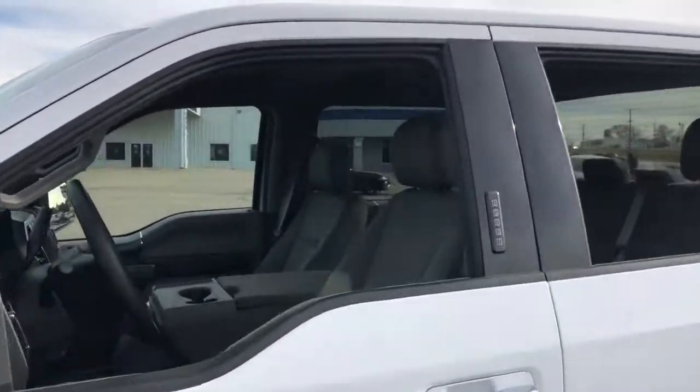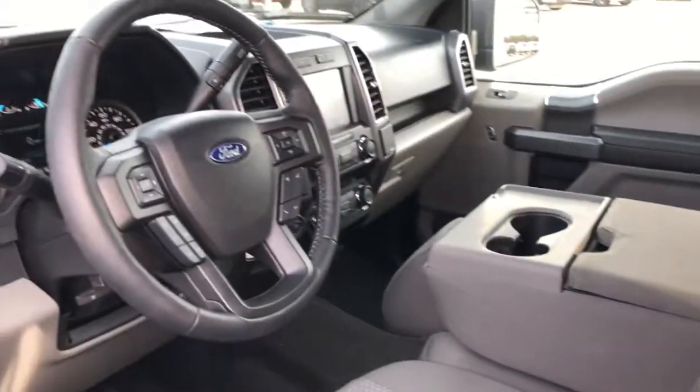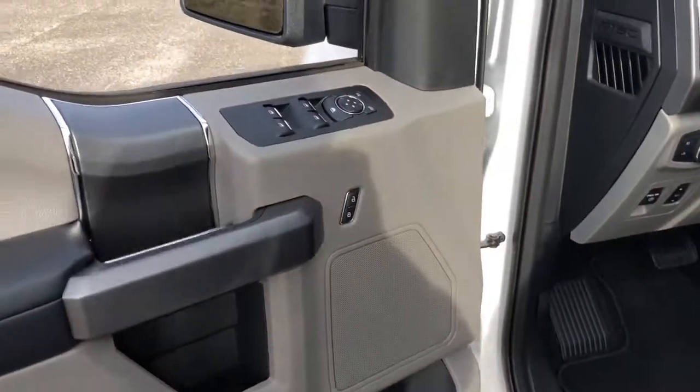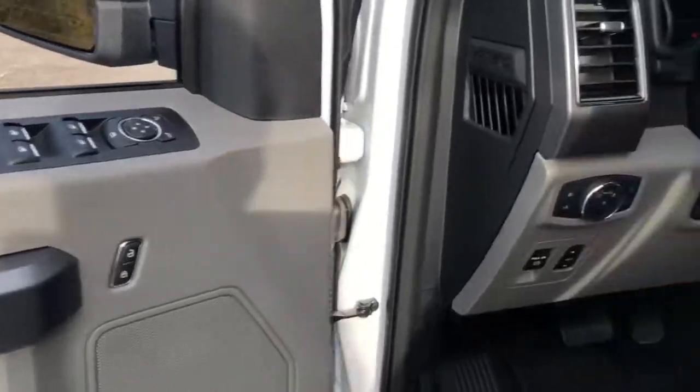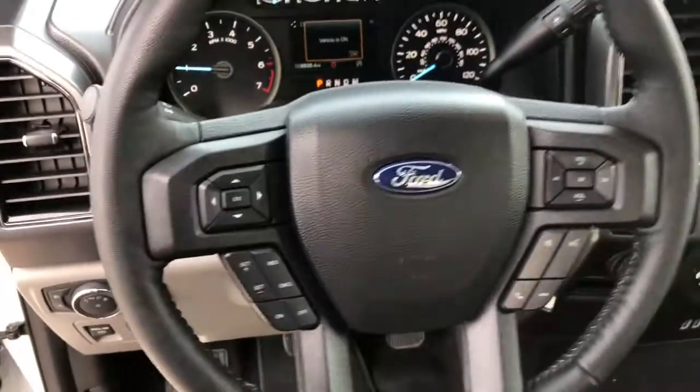These are just some of the great options this vehicle comes with: electronic stability control, power windows, four-wheel disc brakes, power steering. This F-150 is the sweet spot at the intersection of strong and light. Take it out for a test drive and see for yourself.